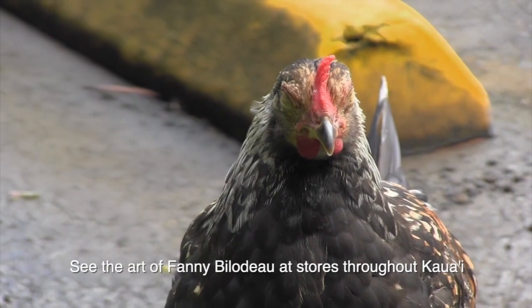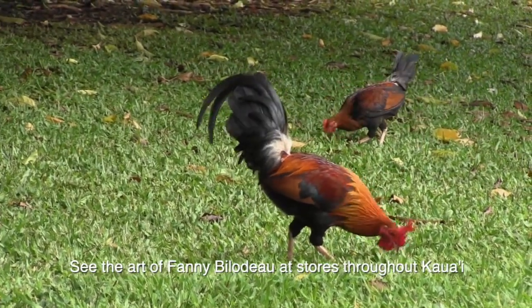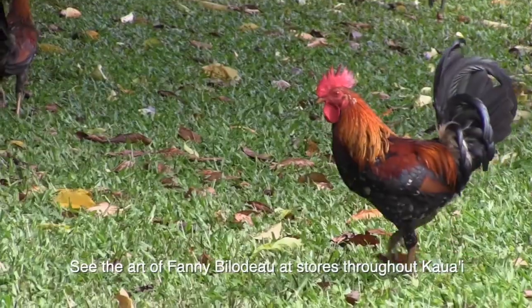Well, if you're a visitor and you're getting bothered by the sounds of the roosters and chickens, don't worry, it'll go away in about 2 weeks. 20 years. You can see the art of Fanny Bilodeau throughout artist galleries on Kauai. You can also see a heckload of chickens and roosters there as well.